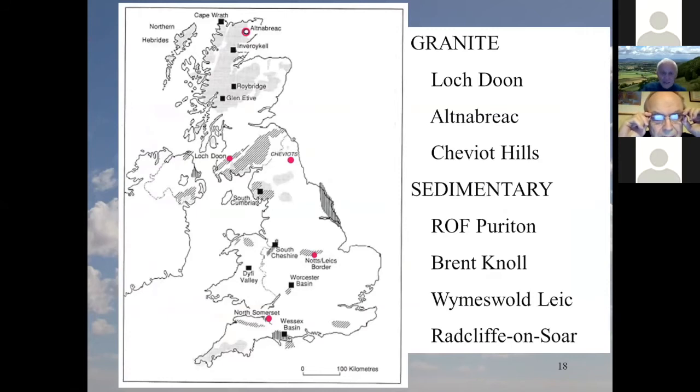Applications for investigatory drilling were submitted for most of them, and only Altnabreac up here in the north of Scotland, not far from Dounreay, was approved. Most of the others went to public inquiry.